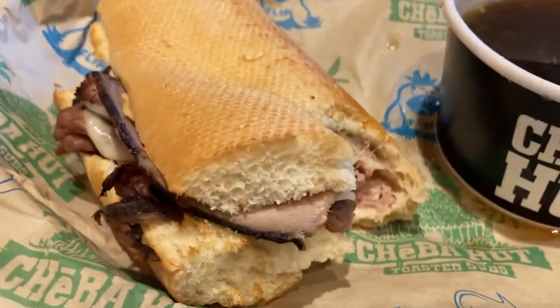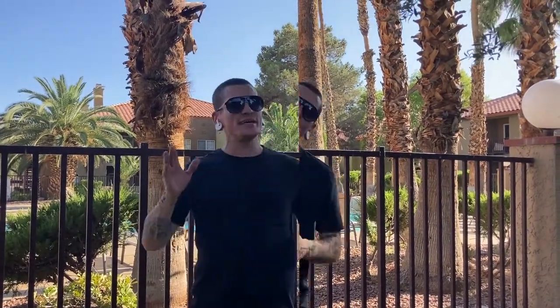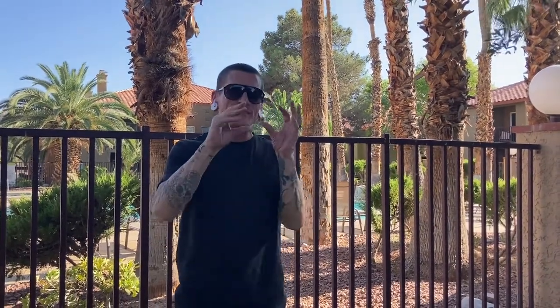Truth be told, this sandwich normally comes with, I believe, onions and mushrooms also, but I don't like onions and mushrooms, so I ordered mine without it. So yeah. All right, Las Vegas, there it is. Another amazing meal in the books. CHEBA HUT toasted sandwich. I mean, the bread is always super, super fresh, and then they toast it perfectly. It's not overly crispy. It's still got that nice pillowy texture. The meats are always high quality. The veggies are always super fresh. They make a super, super good hippie sandwich at the end of the day.